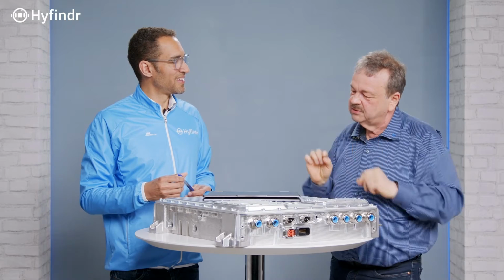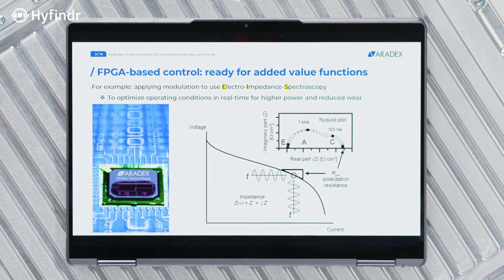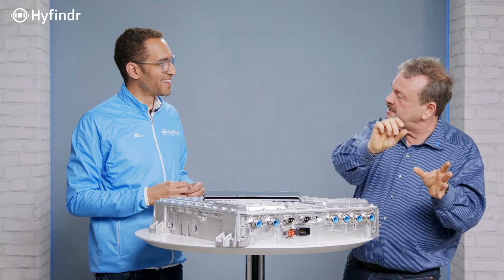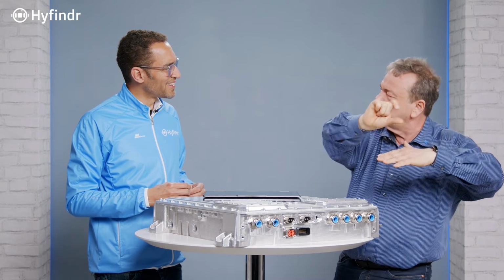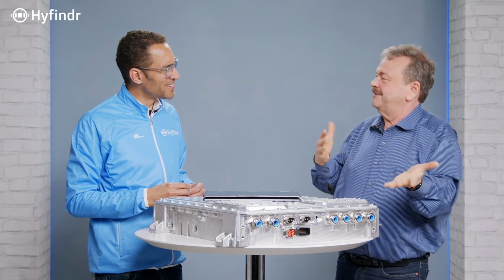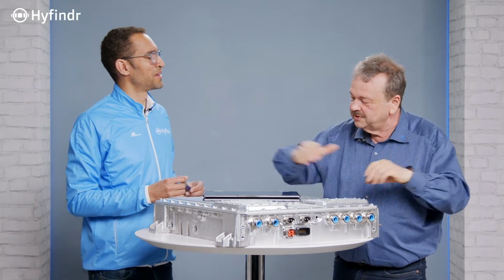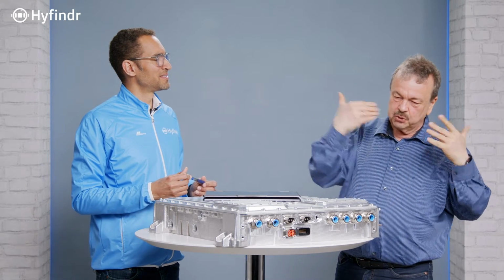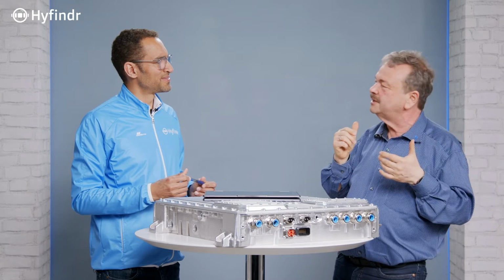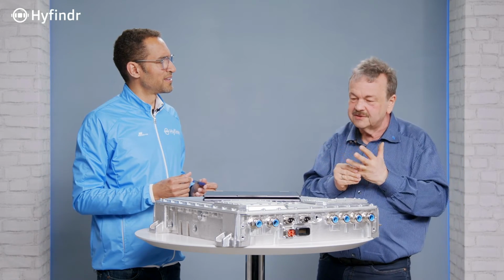But for the DC-DC converter, we can use this, and this is nothing invented by us. It's called Electro Impedance Spectroscopy. We make sound pulses into the fuel cell. So we take the current out and modulate some small amount of sound inside. And then we listen to the answer of the fuel cell. This sounds strange, but really this is not invented by us. This is in the field of research. This is well known that you make a modulation to have a look inside the fuel cell, and you can then find out the humidity of the membrane, for example, or other things, or state of health of the fuel cell.